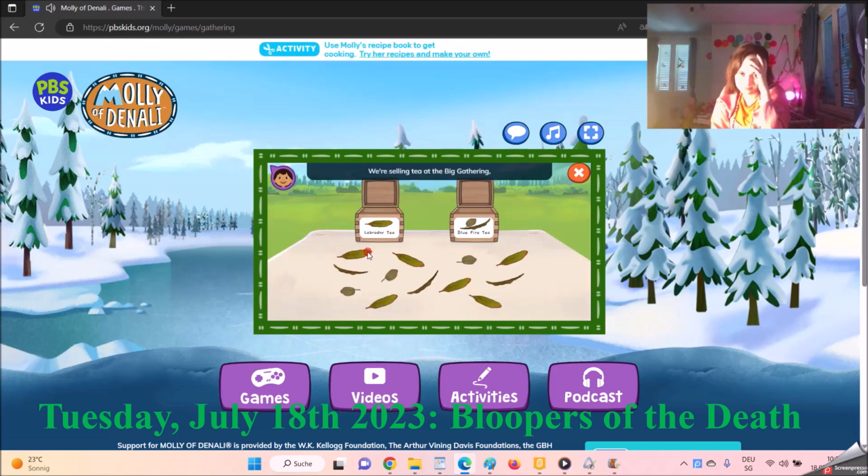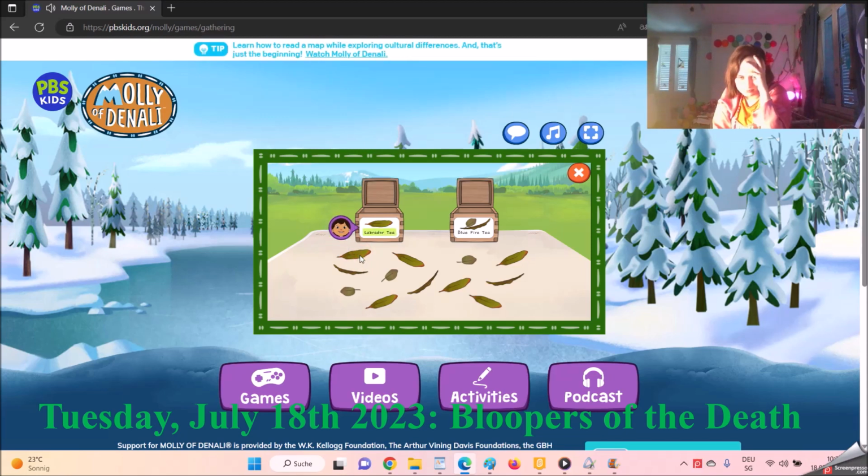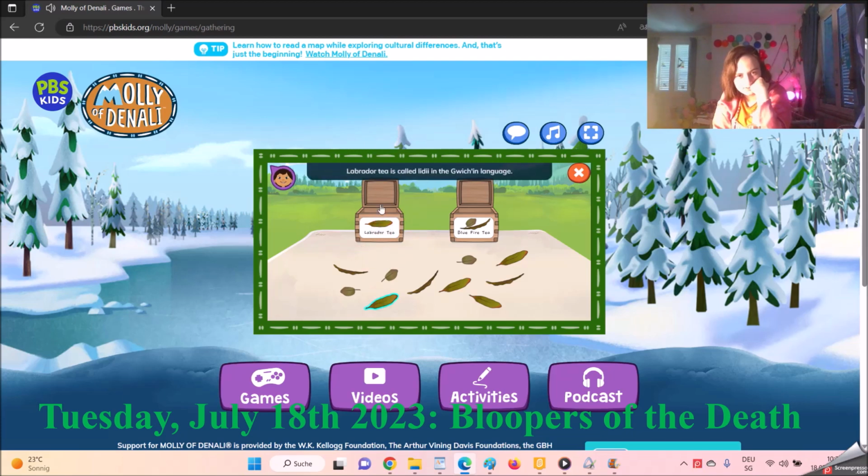We're selling tea at the big gathering, so we need to sort the leaves into the right box. The labels show which tea leaves go in each box. Labrador tea. Blue fire tea. Tap a leaf to pick it up. Labrador tea is called the D in the Gwich'in language.